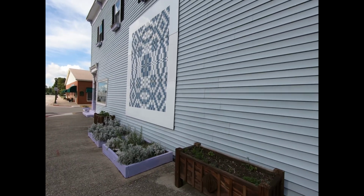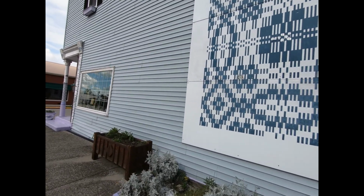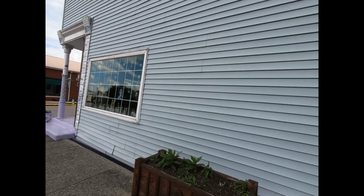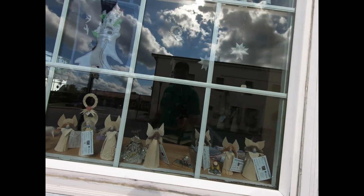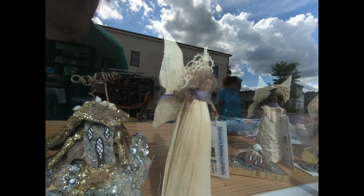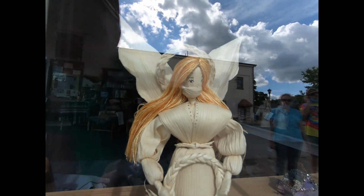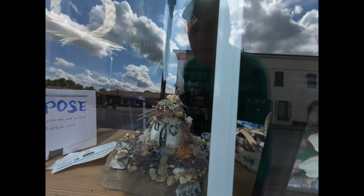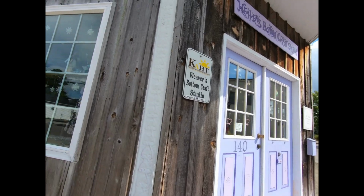Now this building here belongs to 2 of my favorite people in Berea, 2 of the coolest and nicest people you'll ever meet. Neil and Mary Comer. Neil's a weaver. Mary does corn shuck dolls, if you can see. And they all have, right now, little coronavirus masks on so they don't get sick and they don't get anybody else sick. And these are the little elf houses that Mary makes, and I have 3 of these. Here's some more of Mary's dolls.